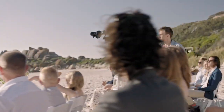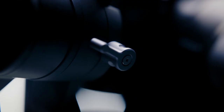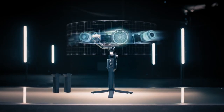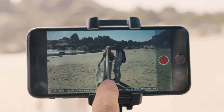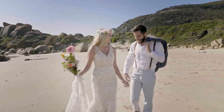The Ronin SC is built to allow users to operate their cameras even in the most inaccessible locations and still get perfectly stabilized shots. The powerful motors and built-in axis locks allow users to stabilize different builds of mirrorless cameras quickly and easily. The user interface was redesigned to be more intuitive and easier to use for new users, but at the same time, we've kept the terminology consistent for all users that are already familiar with DJI Ronin products.